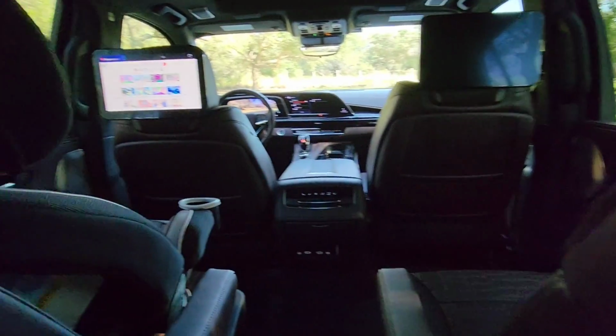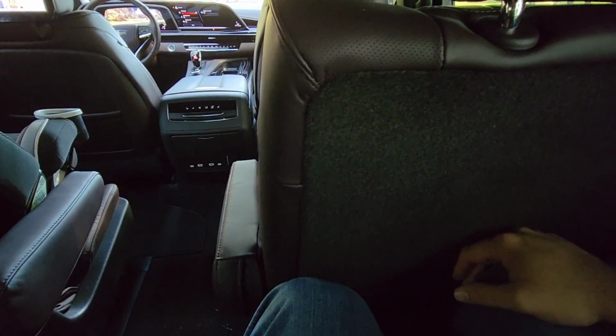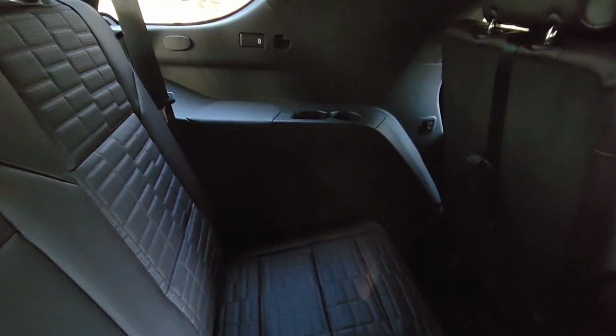Okay, so just like most third row SUVs, not a ton of room. It's not a bad place to be. For me, my knees just touch the back of the seat here. But if you have kids that are 5'5" or less, they should fit back here no problem. It's not uncomfortable. You definitely have enough room back here.